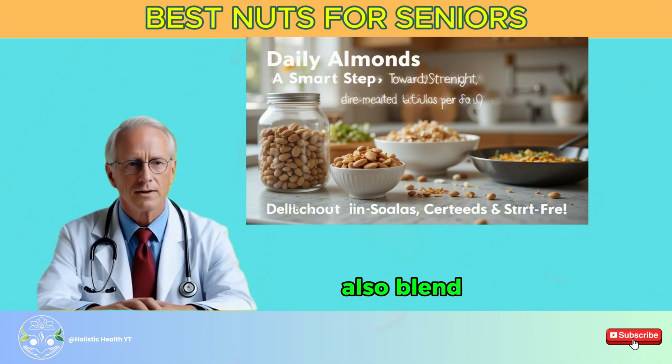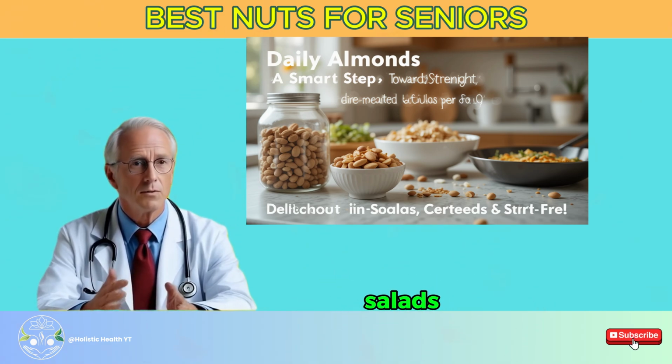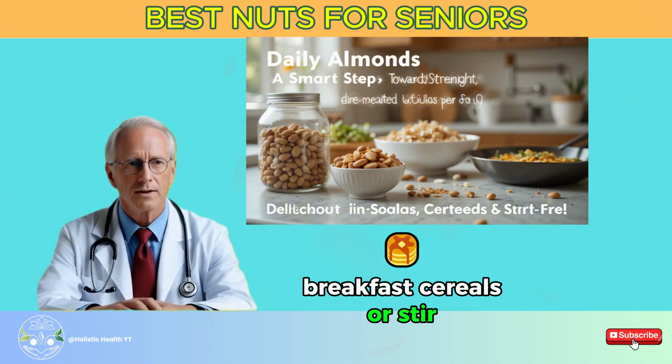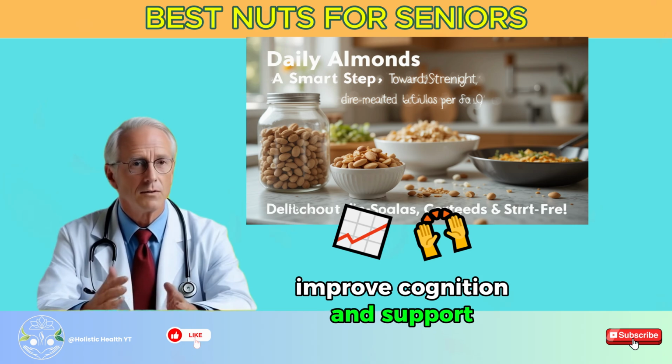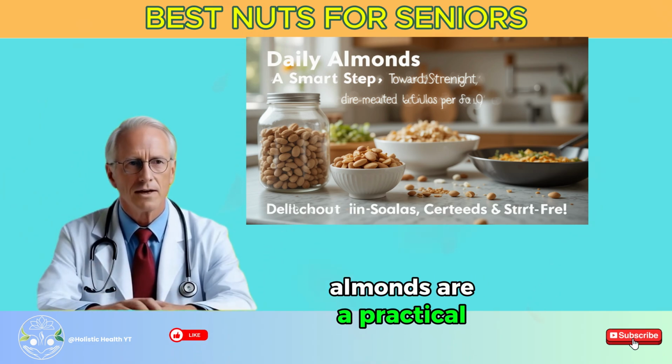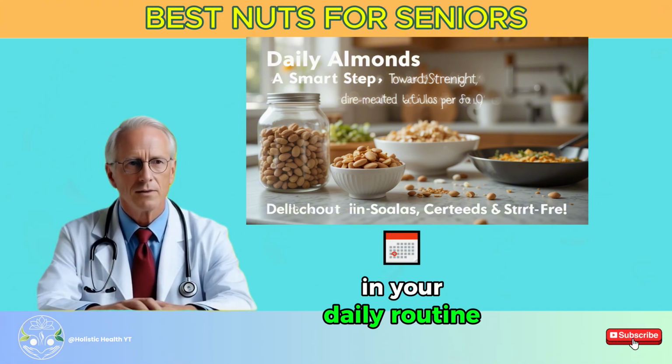Almonds also blend well into both savory and sweet dishes. Try tossing them into salads, breakfast cereals, or stir-fries. For seniors looking to build strength, improve cognition, and support heart health, almonds are a practical, accessible, and highly beneficial food that deserves a place in your daily routine.